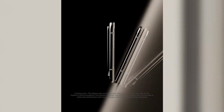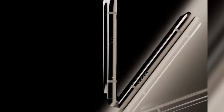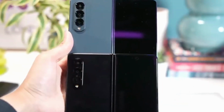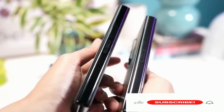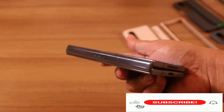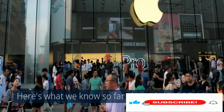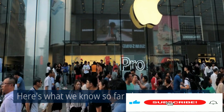Google has confirmed that the Pixel Fold is coming, and from what we've heard so far, it will feature a shorter design that makes it easier to store in a pocket and comfier to hold, strong cameras, a bigger battery, and a Google-made Tensor chip. And it could be a more exciting launch than the iPhone 15. Here's what we know so far about the Pixel Fold.